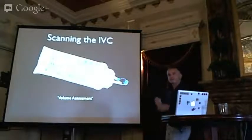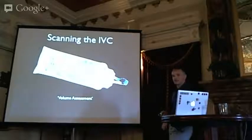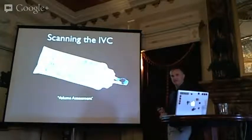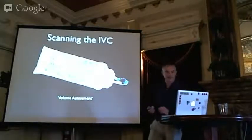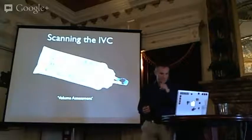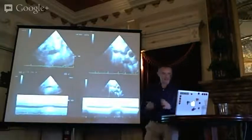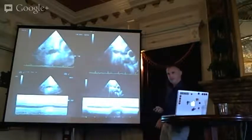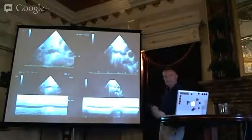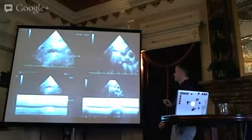So people erroneously, in my view, talk about this as a volume assessment. In a way, it's assessing whether you think you can safely give more volume. But it isn't really telling you the patient's volume status. Not usually. It doesn't give us as much information as we'd like to believe, I think. There's a lot of debate about this. Here's what that debate is from this conference. But what you really need to take home from basic echocardiography is you need to be able to spot the difference between this and this. Okay?